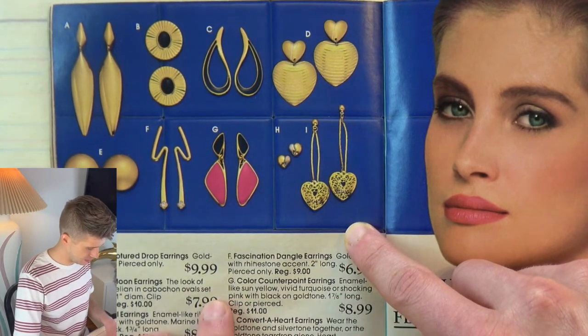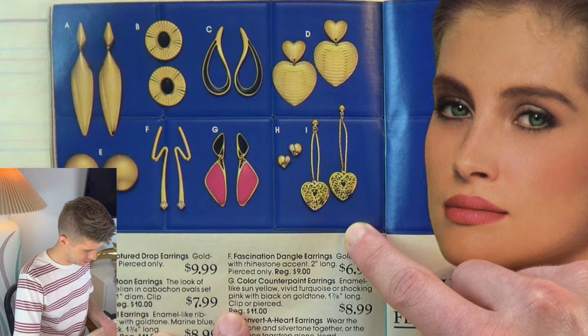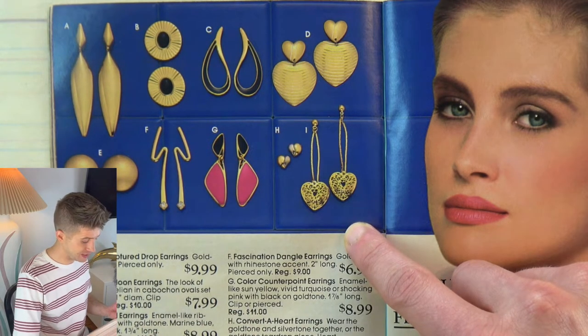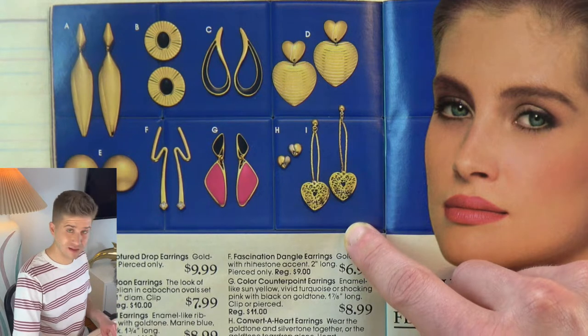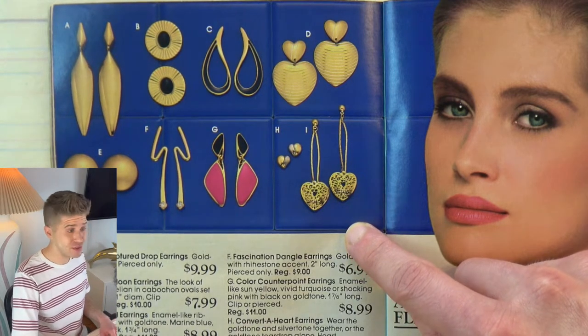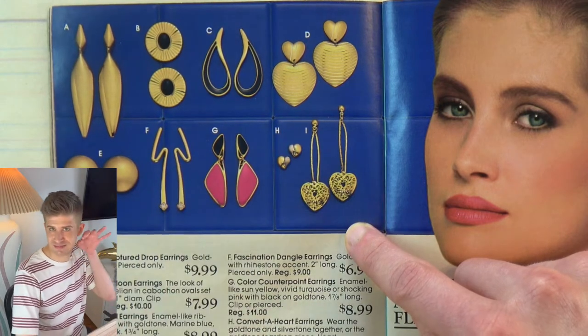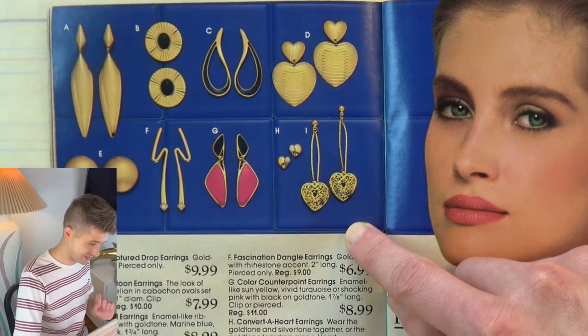Color counterpart. So you can get it in yellow and turquoise or shocking pink and black. Yellow and turquoise, that would be so cool. Can you imagine that with these little Jetsons shapes? I love that.